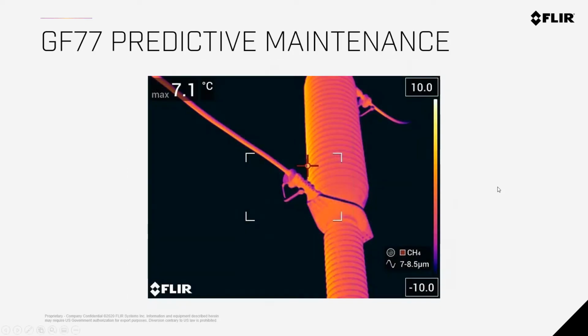It can also do heat spots. And you can use either lens for thermal imaging. You can use your low res or your high res lenses. So now this is just a picture of a breaker here.